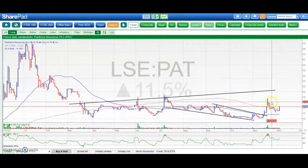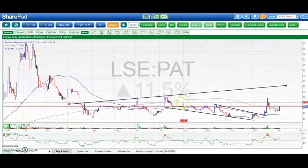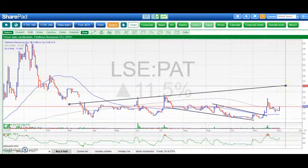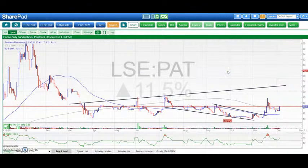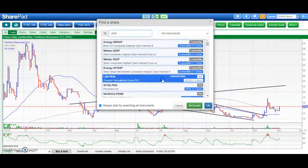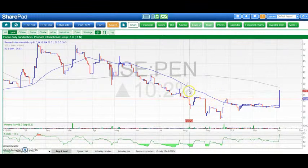The longer we stay above that, the greater the chance of a move maybe to 21 or 22 pence, which is that old March resistance line projection, basically the top of the broadening triangle that we have there on the daily chart. Moving on rather to, not finishing yet, moving on to a stock which I haven't covered very much, but seems to be worth taking a look at.